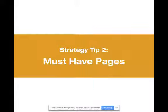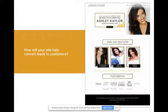So if we look at the image here, this is the home page for a matchmaker that I created a website for a while back. Her homepage has a little bit about her services, matchmaking services, dating, profile polish. It has a little bit about where she's been featured. It had quotes in there, testimonials.